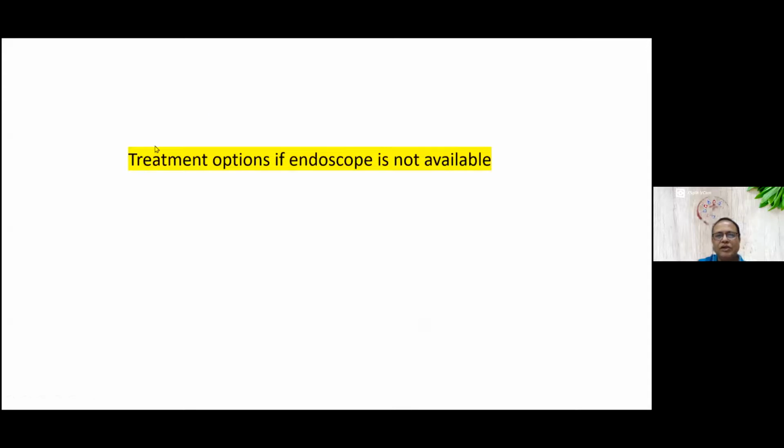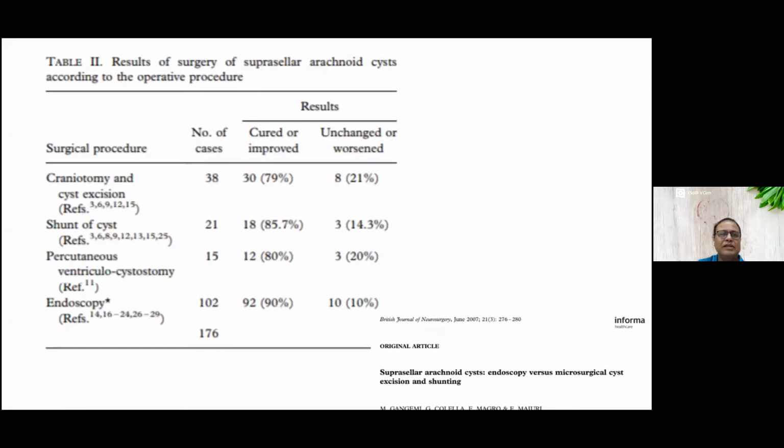So what do you do if the treatment option, the endoscope, is not available? It's all historical, but in our country there are many centers where sometimes the endoscope doesn't work or is not available. What can be done? Now one can do a craniotomy and cyst excision through a transventricular approach, or one can do a shunt of the cyst and the ventricle, or people used to do, earlier, percutaneous ventricular cystostomy.